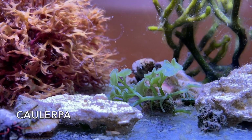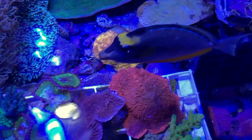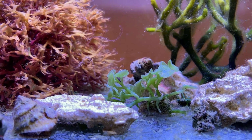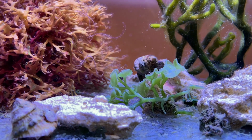I got a little bit more of this from Fish Guy Mike. I found it's better to start with small little pieces of macroalgae and let them grow. So now I just put a small piece and it's starting to attach and do well.